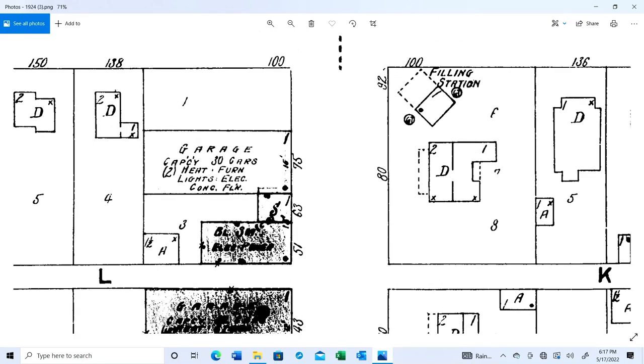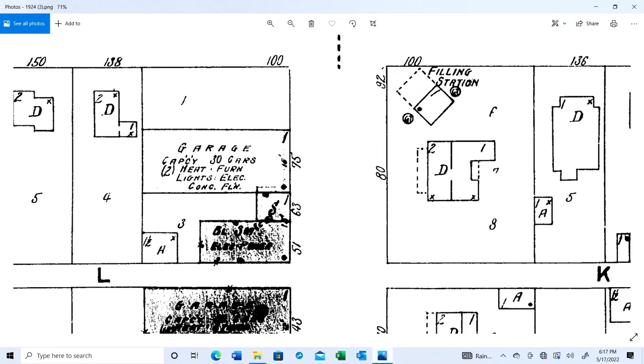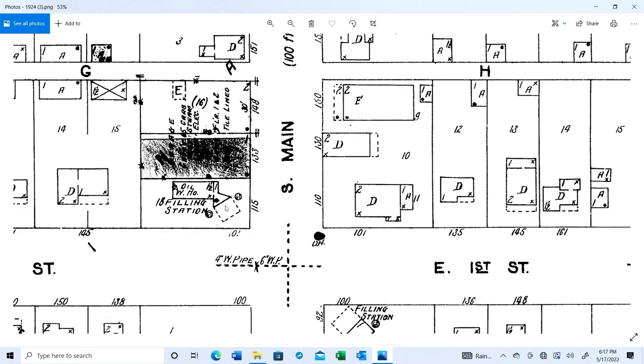We have a blacksmith and electric power, and that just says S for store, and a garage storage for 30 cars. Another filling station, that would be this. So the black building, that's because it's fireproof, and that is Godfather's Pizza. So there's the Ford dealership. They had a filling station there on the corner.